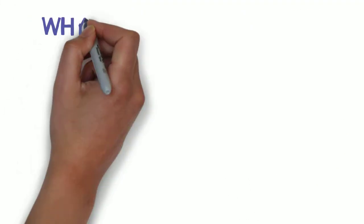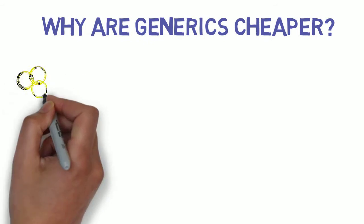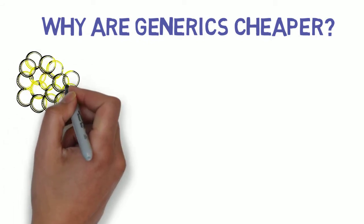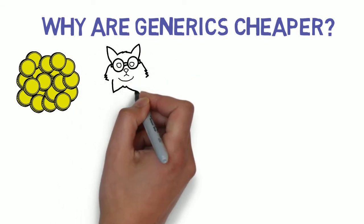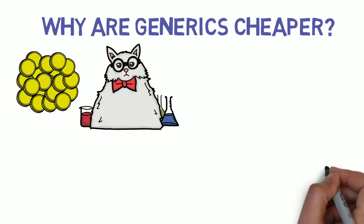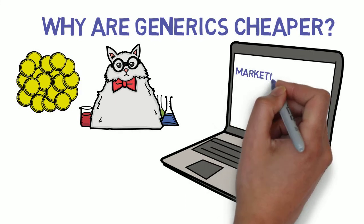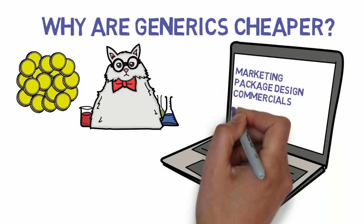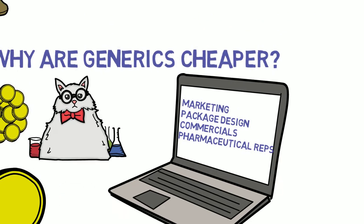Generic drugs cost a fraction of the price of brand name products because generic drug companies don't have all the expenses associated with researching. Brand name drugs are so expensive because when you pay for a brand name product, you're paying for all the research. Not just the research for that drug, but also for the failed clinical trials that never went through. You're paying for the marketing, you're paying for the fancy packaging, the commercials, and the pharmaceutical reps. The pills themselves cost pennies to manufacture.